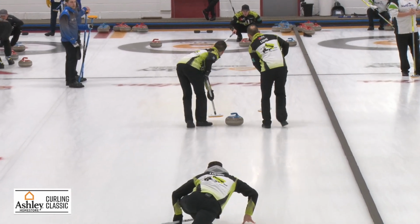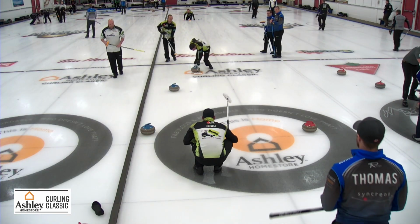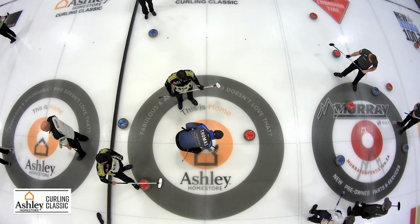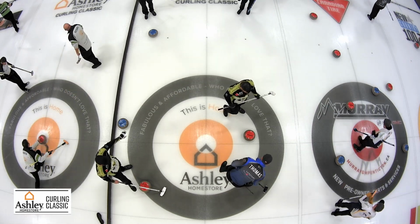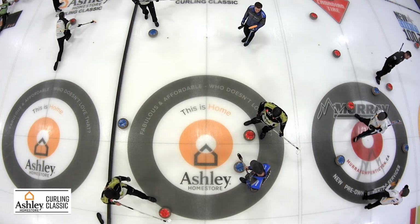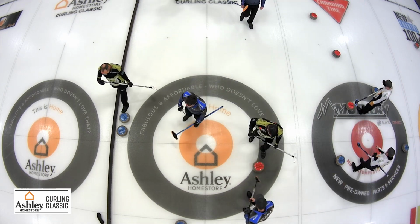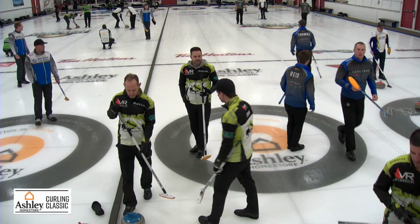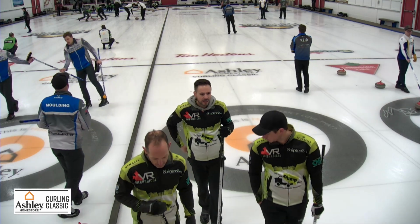So John is just looking for a hit and stick for his one. Hit and flop, I guess, more than anything. Blue managed to stick around for one. Yeah, that really rolled quite far. So Team Epping is up 1-0 after one end.